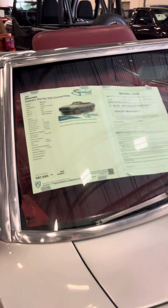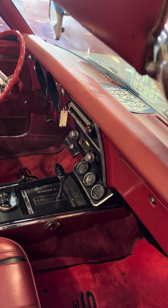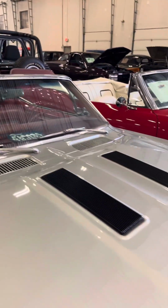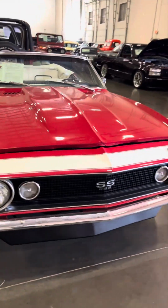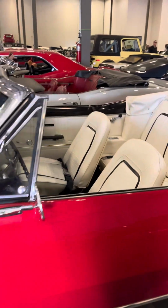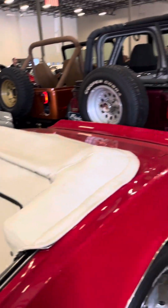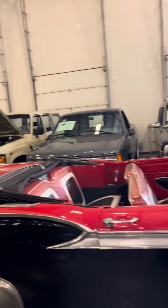Well, that's worth some money, huh? Only $88,000. I don't know about the red interior, but nice car. Nice car. What do we got here? Another 67 SS. Big block, 396. Red on white. Oh, 4-speed. 4-speed big block convertible. Wow. Kind of rare. What do we got here?